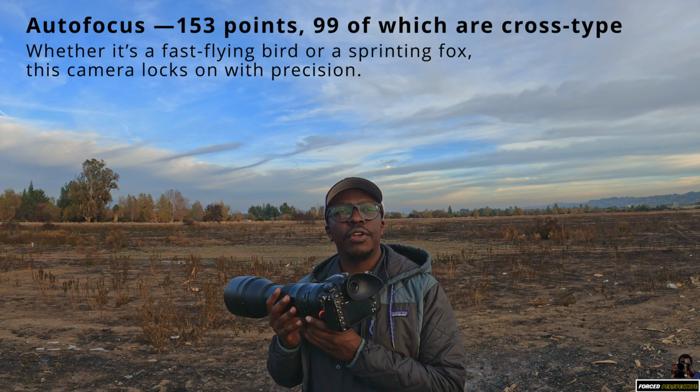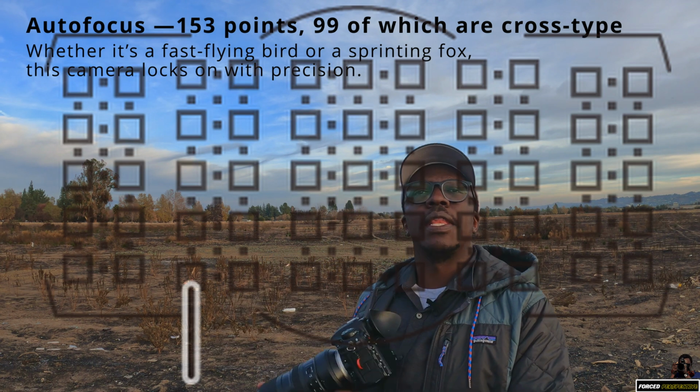The autofocus system is still a beast. The 153 focus points, 99 of which are cross type, really come in handy, especially in bird in flight situations.